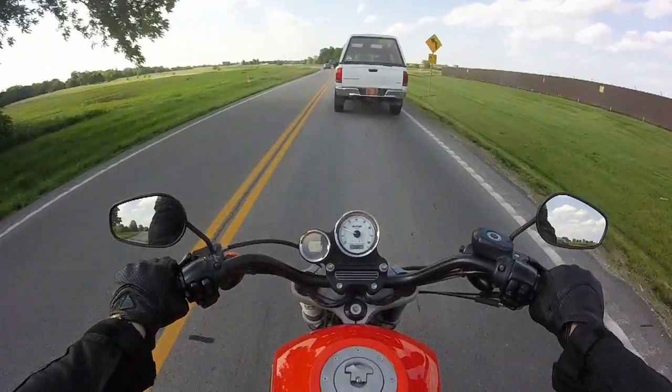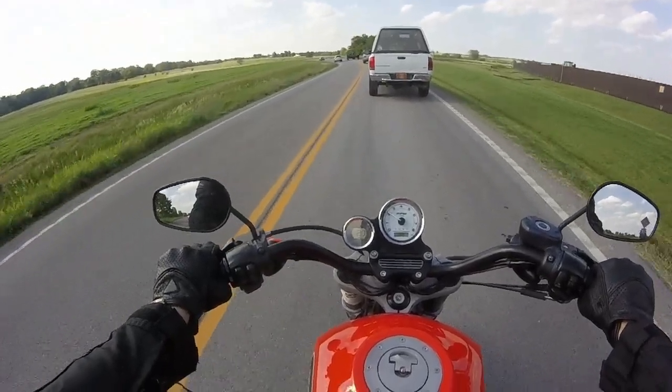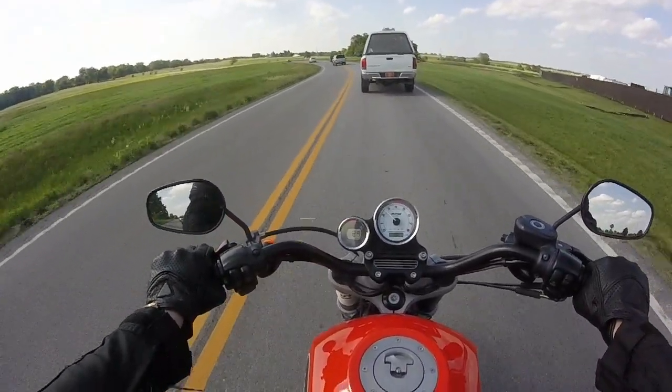Harleys are the easiest bike to work on. You don't have to work around that frame and everything. It looks like it might be a little bit of a hassle to work on the FTR.